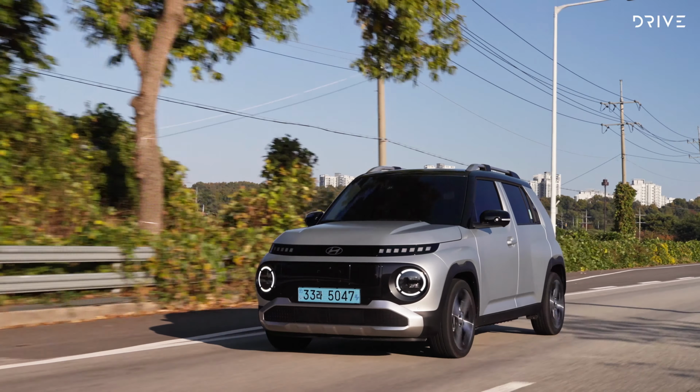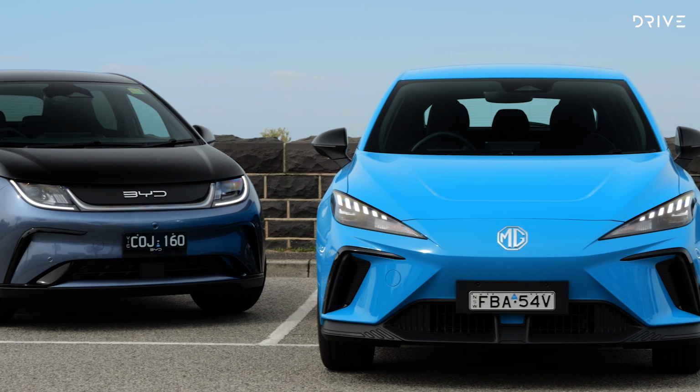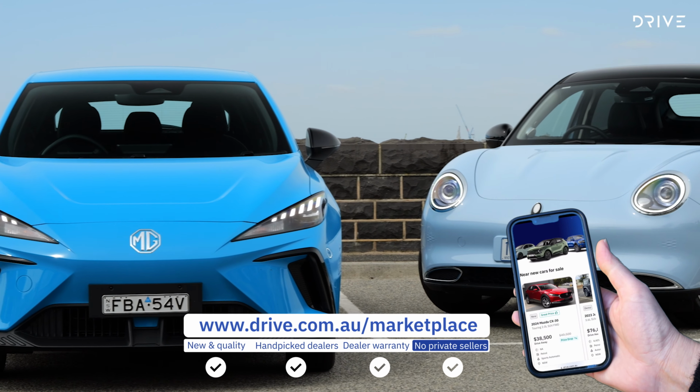At $40,000, the Inster will go up against a slew of entry-level electric cars, including the MG4, BYD Dolphin, and GWM Aura.